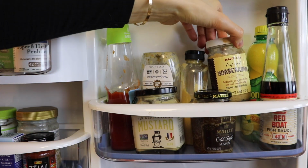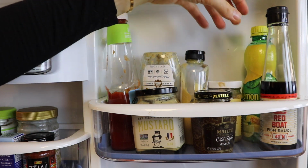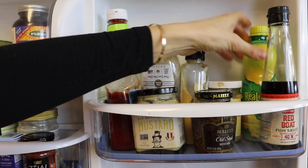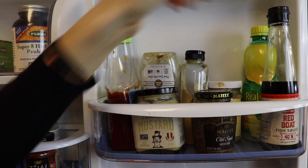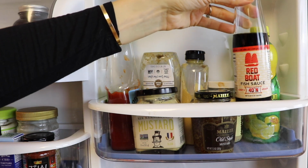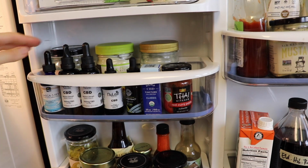I've also got a jar of horseradish. I have no idea why I have that. I must have needed that for a recipe once upon a time. All right, I've also got a jar of lemon juice back here. I like to keep a jar of lemon juice like this in the fridge for when I'm canning, because sometimes you have to add a little bit of lemon juice to recipes for water bath canning. And then finally, I've got a container of Red Boat fish sauce. All right, moving right along.